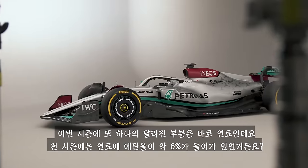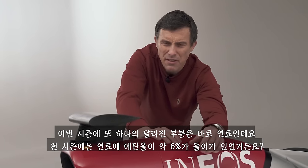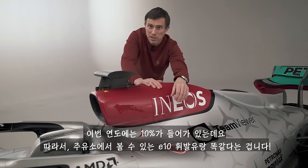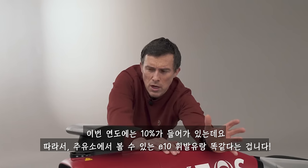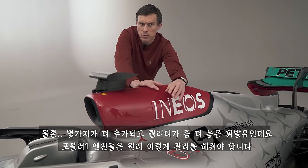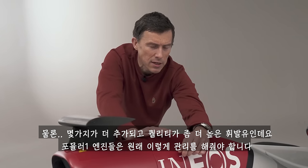Another change for this year is the fuel. So last season, the fuel had about 6% ethanol content. This year, it has 10%. So it's effectively E10 fuel, just like you get on your petrol forecourt. Although, obviously, it is slightly higher quality fuel with some extra bits added to it because, yeah, Formula One engines demand that kind of treatment.